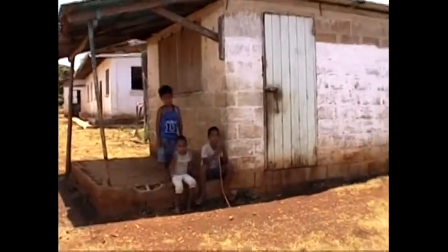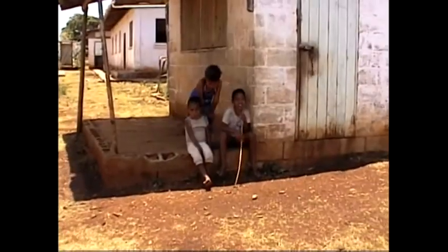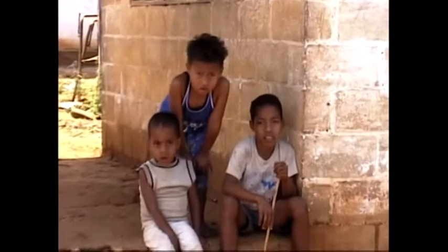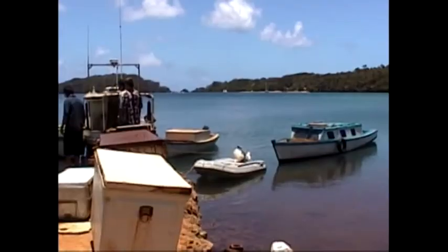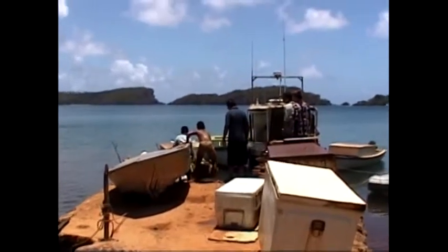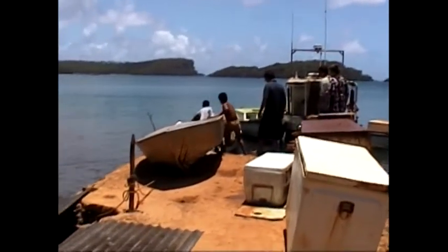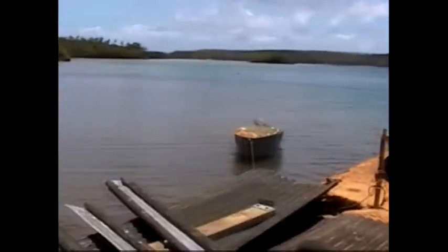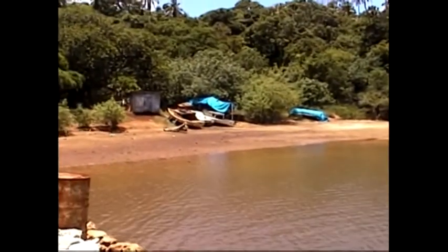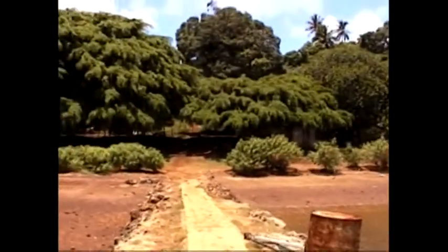And here's some children that are just watching us right now. Say hello. I'll have to zoom in on them. Maybe we should have done this. And here's where our dinghy is. They're loading yams in, and one of these boats is Vava'u's. We'll come in with some epoxy and check out.